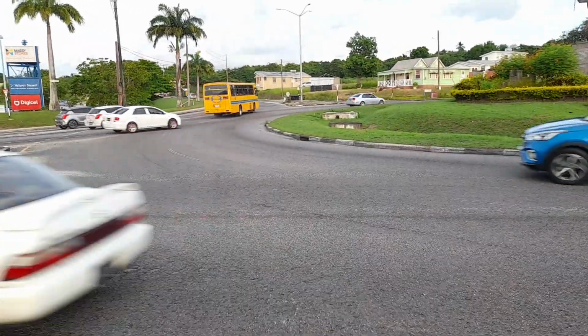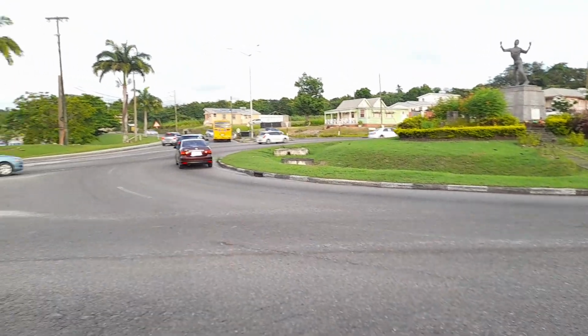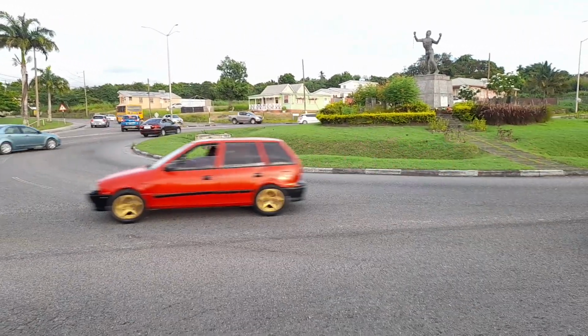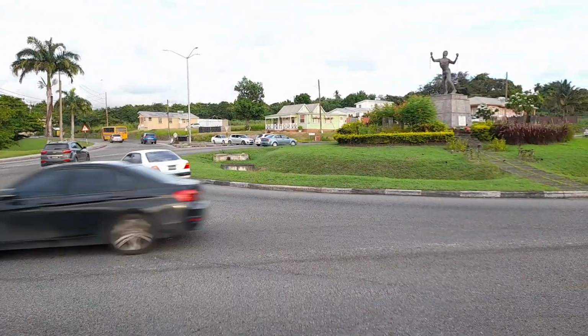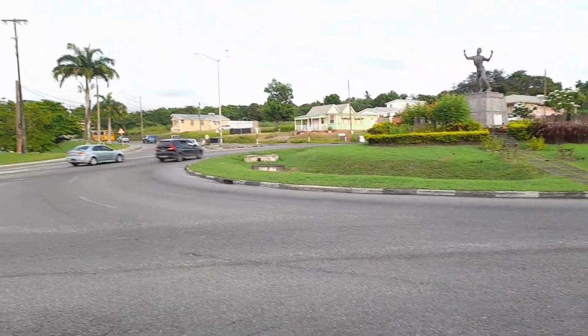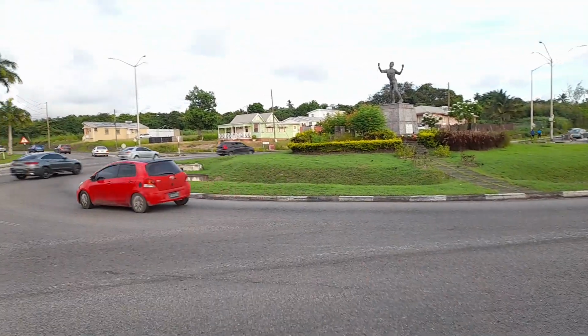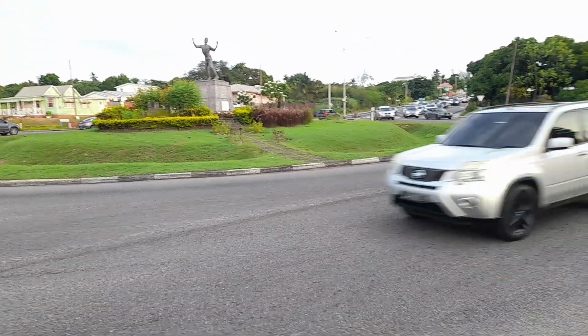So this section of the roundabout here will take you back to Fix Road and back to St. Philip in the east of the island. Take you back to Fix Road and back to the east of the island via Mac Hill, South District, Border Hall, via Highway 5 all along to St. Philip to the eastern side of the island.